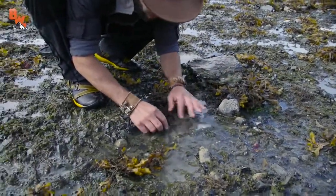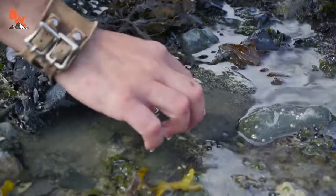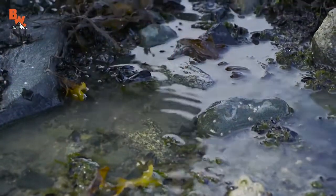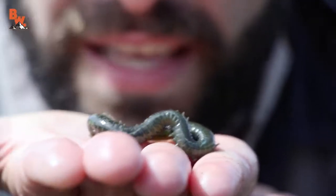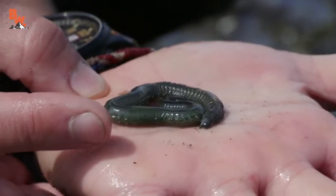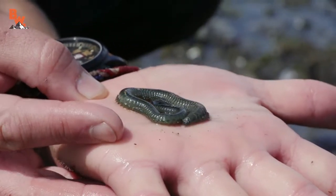Whoa, it's all green and look at that. Wow. Crazy. Hold on, I'm gonna pick it back up in my hand. Oh, it's slimy. Got it. Wow. That's a nereid worm right there. It's like the caterpillar of the ocean. I've never seen one of these up in this area. We've flipped over many rocks and this is the first one that we've seen.